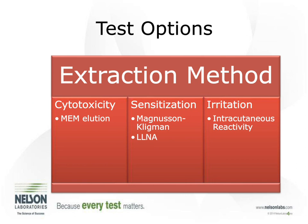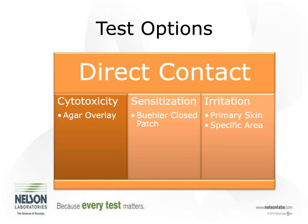For the direct test, for cytotoxicity, we perform the agar overlay. For sensitization, we perform the Buehler closed patch method. And for irritation, we do a test method called the primary skin. But once again, these are test methods where we put the sample directly on the animal skin or on the agar cells themselves.